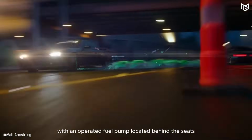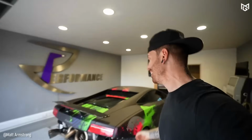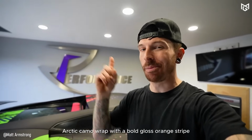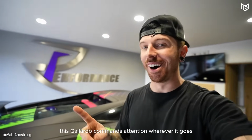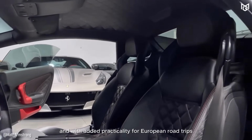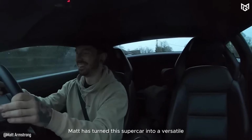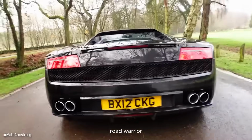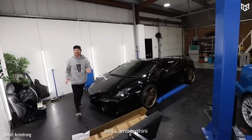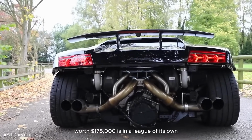With an upgraded fuel pump located behind the seats. But the upgrades don't stop there. Sporting a striking satin Arctic camo wrap with a bold gloss orange stripe, this Gallardo commands attention wherever it goes. And with added practicality for European road trips, including an air suspension system and a roof box, Mat has turned this supercar into a versatile road warrior. From cruising through Monaco to tearing up the highways, this Lamborghini, worth $175,000, is in a league of its own.